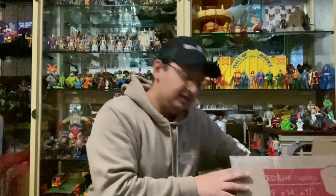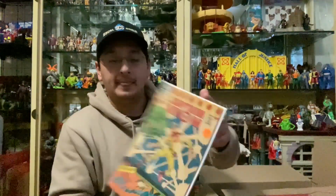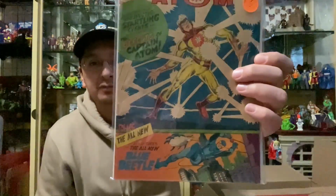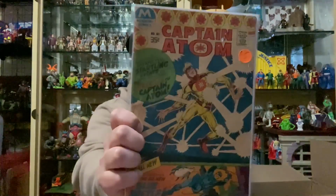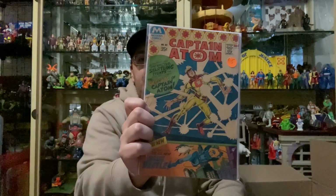Oh, he did hook me up with one more thing. I totally forgot. Now that I'm saying that, we were talking about the Blue Beetle, and he actually gave this to me. I didn't buy it. So it's one of the early appearances of the Blue Beetle, Ted Kord, and it's actually drawn by Steve Ditko too. This is Ditko artwork. So this is a cool little gift there from Refried Relics. Thanks a lot.